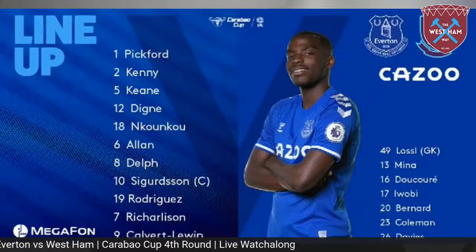It's important for us. Listen, it's a Premier League fixture, essentially. In a cup competition, it's going to be tough. I've seen Everton's squad. They're going to come out and try and win this game. And West Ham should do the same. Let's have a look at Everton's squad.